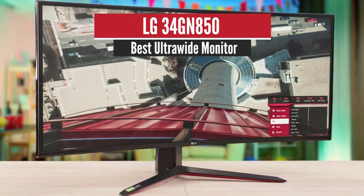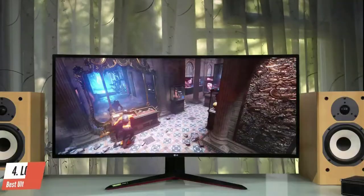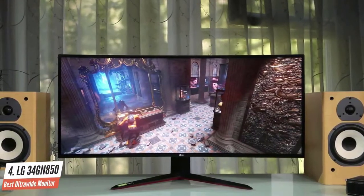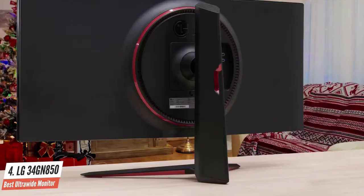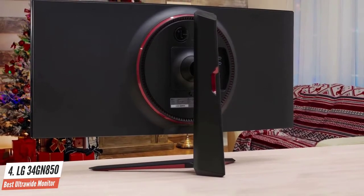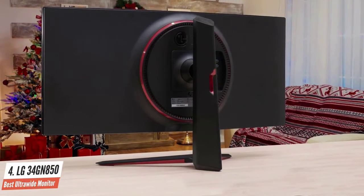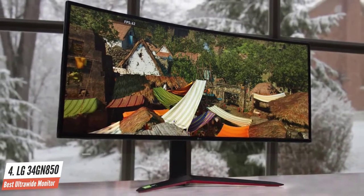Number 4. LG 34GN850, best ultra-wide monitor. The LG 34GN850 is an excellent monitor for the price. It offers flawless performance thanks to its rapid response time, low input lag, high refresh rate, and certified G-Sync compatibility. Moreover, its nano IPS panel ensures vibrant colours, which, along with the 3440 by 1440 ultra-wide resolution, makes for a stunning and immersive viewing experience.